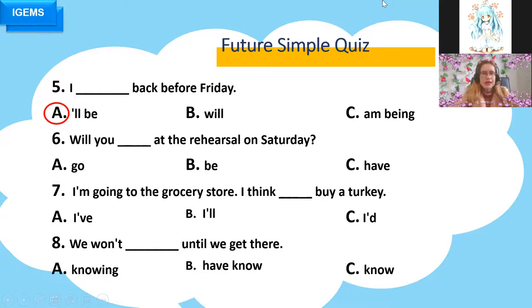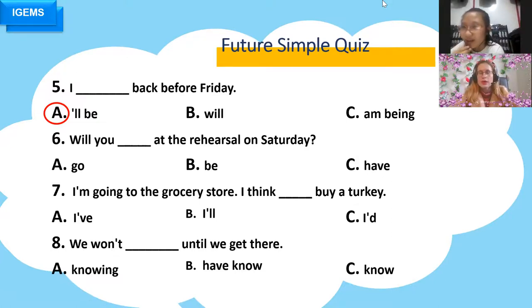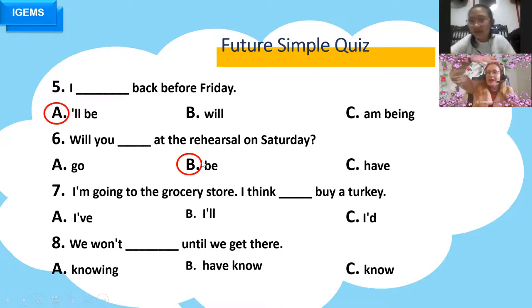So it's not A. So read it out loud. Will you be at the rehearsal on Saturday? Does it sound okay? Yes, perfect. Sounds better. Good work. So if we read it aloud sometimes, we can hear correct grammar and incorrect grammar. We learn from our mistakes. Don't worry. Teacher also makes mistakes. Let's just keep going.